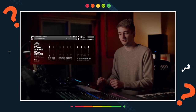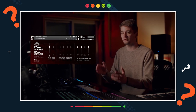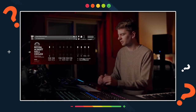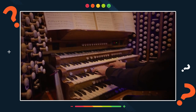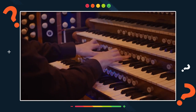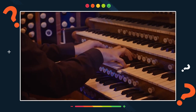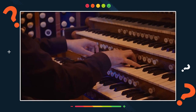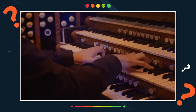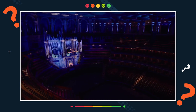There's a great default mix to get started, and you can further adjust the tone with the additional mic positions. Royal Albert Hall Organ is a very capable all-rounder that can go from whisper quiet to earth-shattering loud, and everything in between. The presets make it easy to find a fitting tone even for non-organists, and the programming is well done. The adjustable sample start lets you find a balance between playability and realism. And honestly, I'm not sure what else I would want from a sampled pipe organ.